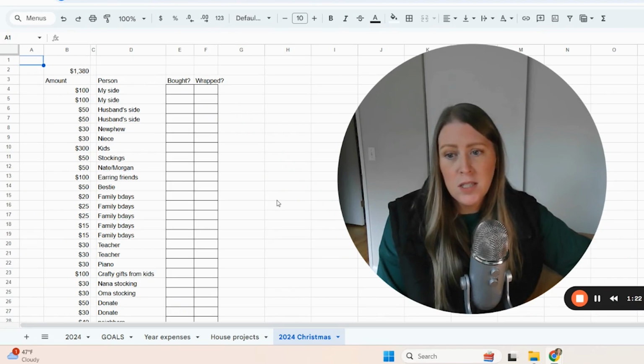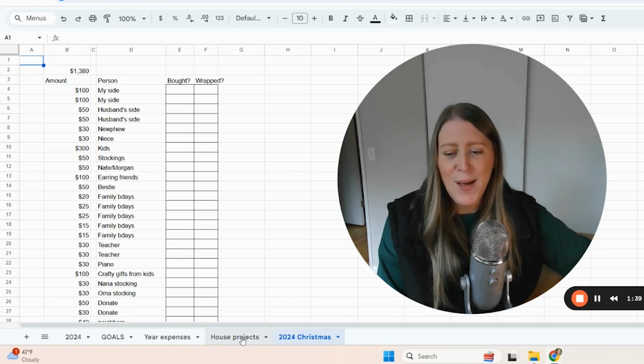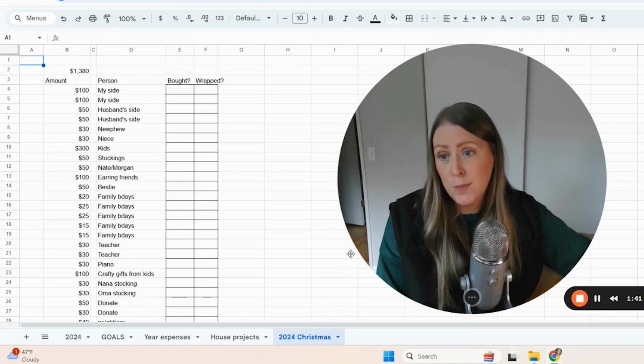Let's start out here. This is the spreadsheet. I already have it open. You can see all the tabs down at the bottom. So I have the year, which is 2024 right now, soon to be 2025. I have my financial goals, the year expenses, which means every year I need to remember, oh yeah, I need to pay for soccer in the spring or whatever. And then house projects. And we're already on Christmas, so let's just start with that.